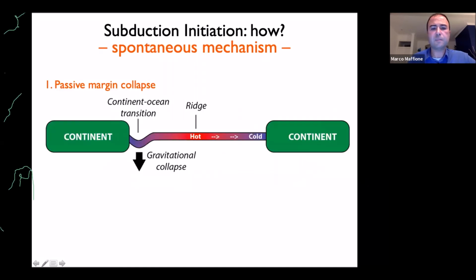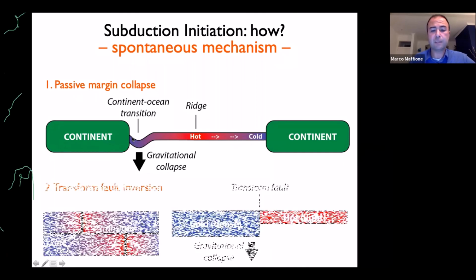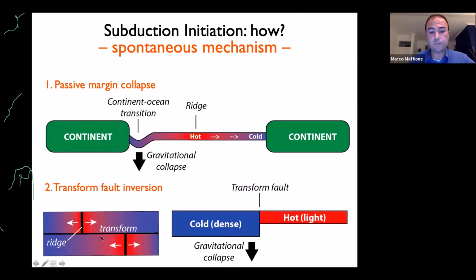So the second mechanism is what we call a spontaneous mechanism. And that mechanism actually does not need an external force. So no, it does not need a tectonic force to be triggered, but uses the gravitational force. So the gravity force, for example, in cold and more dense oceanic lithosphere, we can expect it to sink simply into the mantle that might be hotter. So that process is mentioned in the literature as a spontaneous mechanism, and it can operate at the continent-ocean boundary, like here, but can also operate at mid-ocean ridges along transform faults.